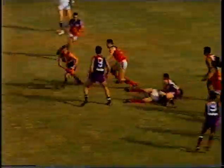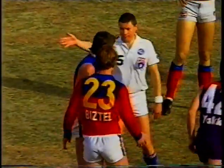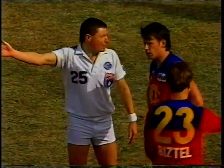Kicks into the man direction, has to sit and wait now, and McCarthy does pretty well. Gives it off to McManus. McManus through traffic, and that is a high tackle. Accidents do count, and Brad Boyd's not happy about it, but unfortunately that was a free kick.